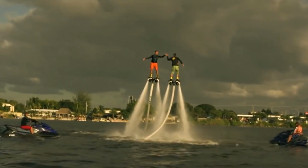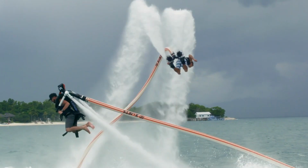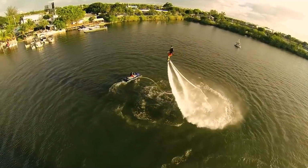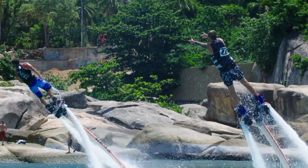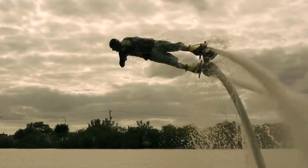The X-Jet's JETBLADE uses hydropower to push you up to 3 stories above the water's surface. And this isn't going to be a short trip. For roughly 15 to 30 minutes, you can just stay in the air. JETBLADE's platform isn't fully stationary. You can move and turn just by tilting your feet. You'll have entire control over it, and you'll be able to do complete 360s.